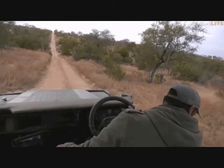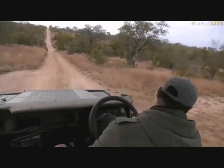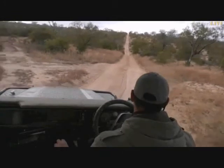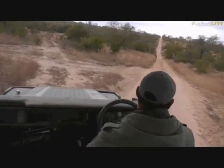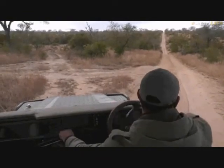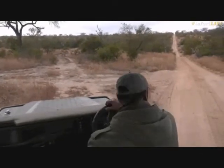Hold on a second, I just want to have a look what tracks these are here. Sorry, Daniel. Getting back to your question, the kudu, the males have what we call. I'm sorry, I'm now looking at these tracks.